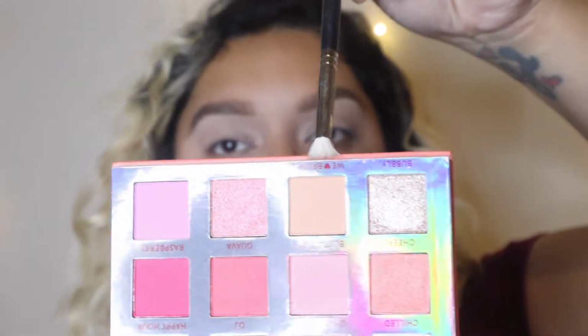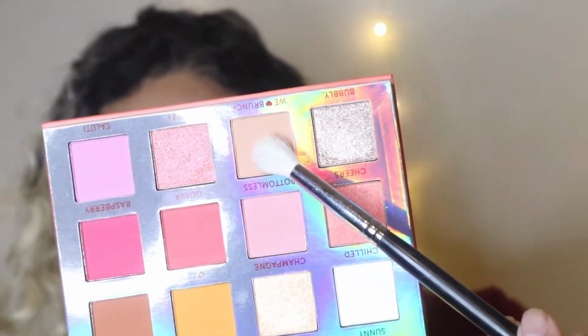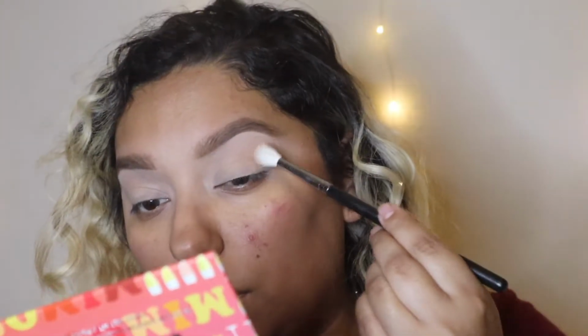Look, since I'm holding this palette already in my hand, I don't want to make it any harder on myself than it already is going to be. So I'm just gonna go ahead and use the palette, and this is the Mimosa palette. I think I'm gonna dip into this taupey color right here first. This one right here. It's in the shade We Love Brunch. And this is going to be my transition shade.